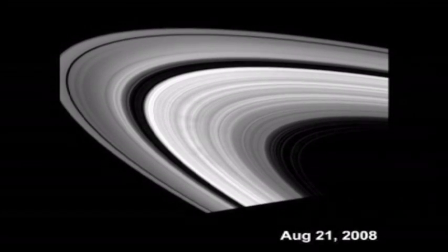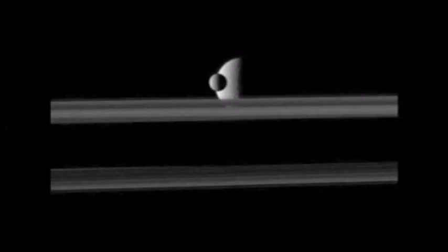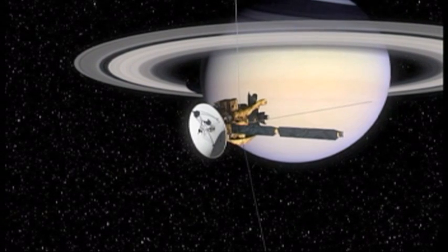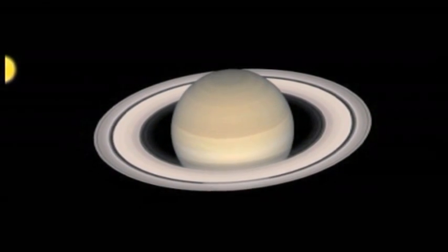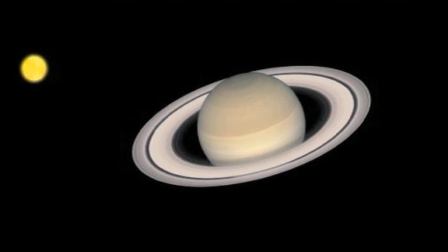Initially scheduled to end in 2008, the Cassini-Huygens mission has been extended until 2017. That gives us another 7 years to investigate Saturn, a planet we knew virtually nothing about before. The goal is not only for astronomers to collect more data about the ringed planet, but also for scientists to find out more about the Earth we live on.